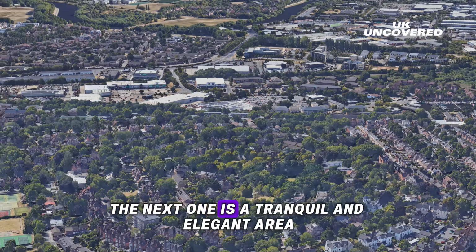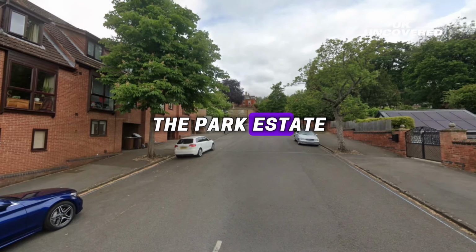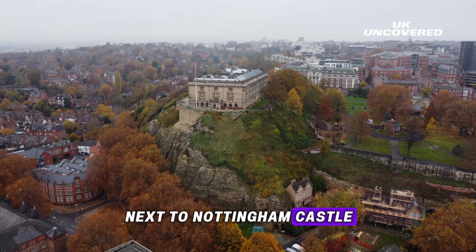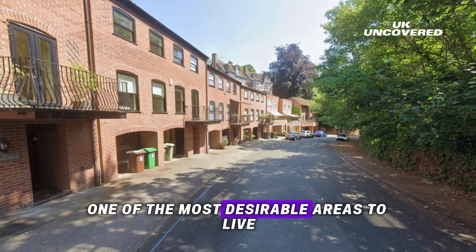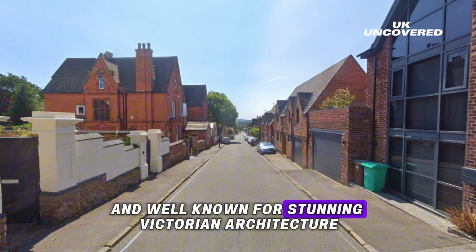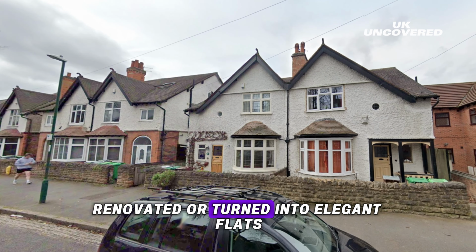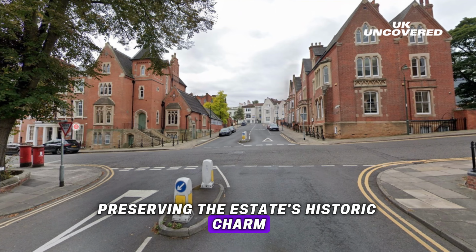The next one is a tranquil and elegant area, the Park Estate. It's a prestigious residential area located to the west of Nottingham city centre, next to Nottingham Castle. It was once a deer park, and today it's considered one of the most desirable areas to live in the city. It's peaceful and well known for stunning Victorian architecture. Many of the original houses have been extended, renovated, or turned into elegant flats, preserving the estate's historic charm.